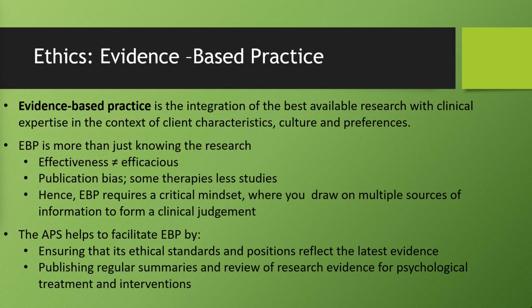Effectiveness, on the other hand, is how well an intervention or treatment performs when you take it out of that controlled environment and put it into the real world. Now, conducting research does come with its own code of ethics. There are ethical codes that guide what researchers can and can't do, and there are certain principles that researchers need to abide by. One of them is do no harm, which is obviously there for a good reason.